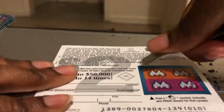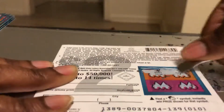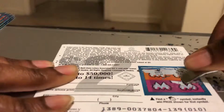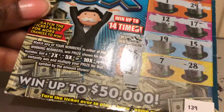Make sure I can see it. I'm sorry. 19 and 15. 7 and 28. Flip it over on the back. Maybe we'll find Monopoly Man. Boot and the pig. Chess. So, ticket 139, not a winner.